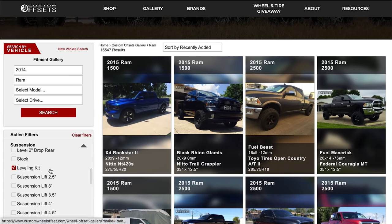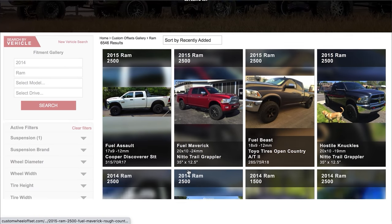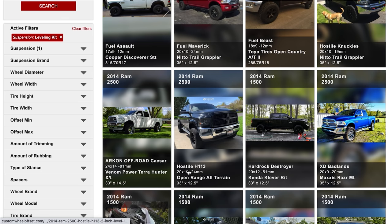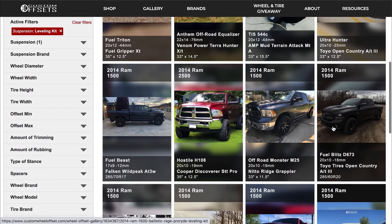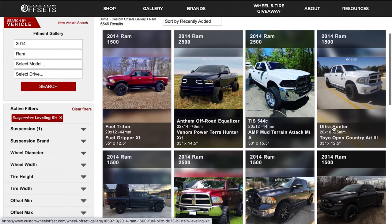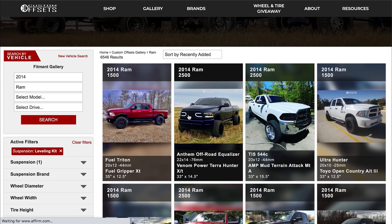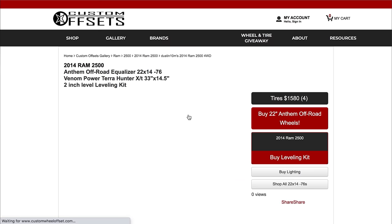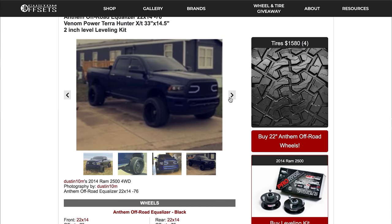Here we are. I filtered for, I think I'm gonna do like a 2014 around that year. And I already know suspension wise that I want it to be on a leveling kit. So I'm gonna select that just to help me a little more. And then I'll figure out the actual components that I'm gonna, okay, this already found one that I like a lot. Yeah, I'm not even gonna waste some time. I'm just gonna stick with this one.